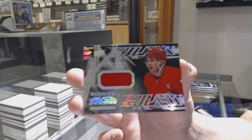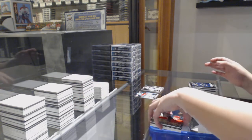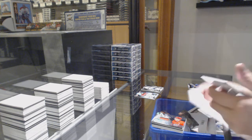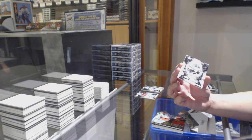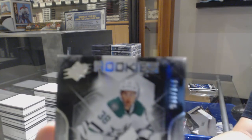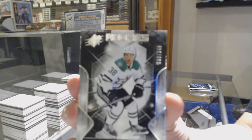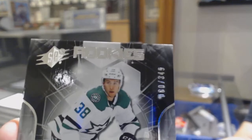Taro Hirose, not numbered. This is 10/749. We've got a rookie numbered 80/349 for the number 0 spot of Joel Lespros. Just trying to focus in on that number. Does not seem to want to focus. There we go.